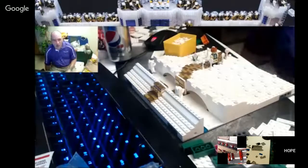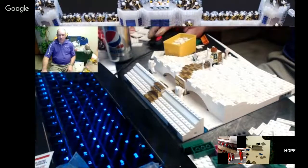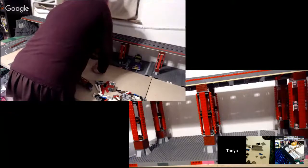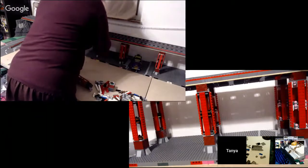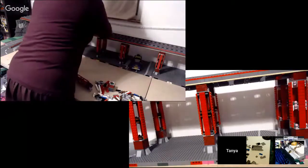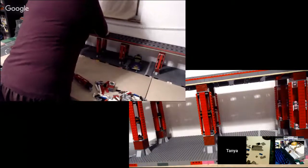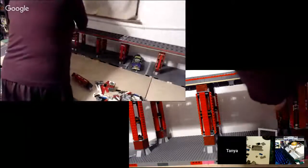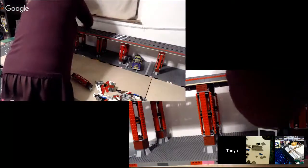Trying to make you jump, trying to scare you. Didn't work. Oh man, that stinks. What? I wanted to scare you. Oh, sorry. Those are pretty detailed suspension girders there. I don't know. Pretty sturdy.